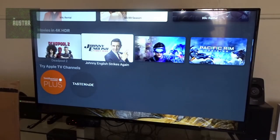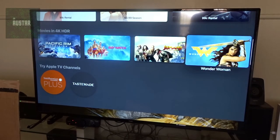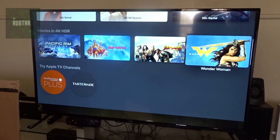If you wanted to look at some 4K content, this is all the 4K stuff that is available. And if you've got an eligible 4K Roku, and if it does come to Telstra TV, which it is expected to, you will have this option as well because Telstra TV is in 4K.